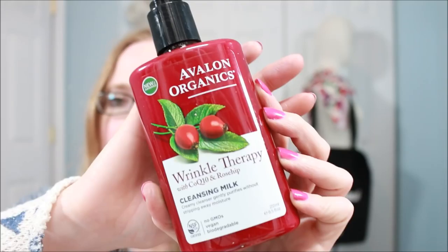Got an Avalon Organics Wrinkle Therapy Cleansing Milk. Some of these things, I don't know if I'm selling or not. I already did sell two Derma E moisturizers that I got at the sale, as well as two deodorants. So I don't know if I'm keeping this stuff or not. I just kind of pick it up because it's so cheap.